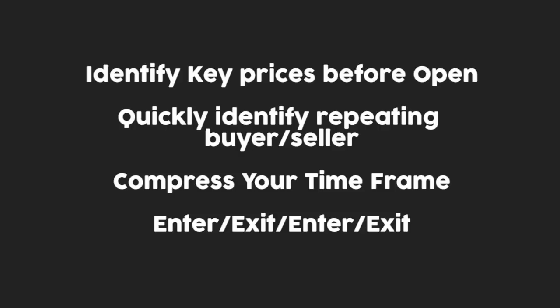What does that mean? It means that if a trade isn't working right away, I'm going to get out. It means that if a stock moves quickly in my direction, I'm going to take profits. It means that I'm going to enter and exit several times in those first few minutes until the trade is working or even taking profits. So that's what it means to compress your time frame.